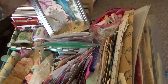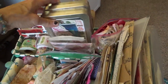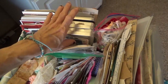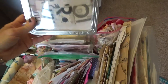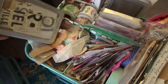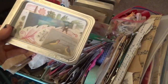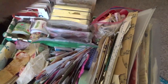stickers, die cuts. Some of these are actually in tubs so that if I'm going to go somewhere to work and I want to take a travel kit, these are already divided up and sorted so that I can just grab these and go. So I know that this has some different tissue papers and some tea bags in it. I know that this has all sorts of small images and die cuts and whatnot. So I can grab those and go.